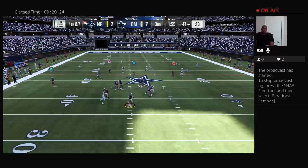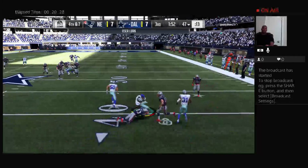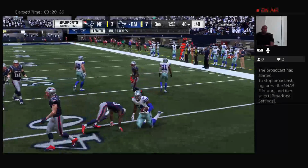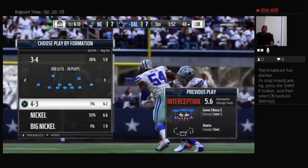Here we go on 4th down now with Brady. And he fires one that's intercepted. Picked up by the linebacker, Jalen Smith. And they are going to set up shop at the 40-yard line.